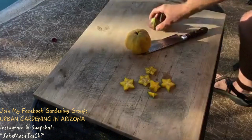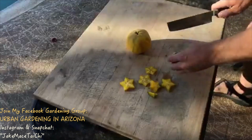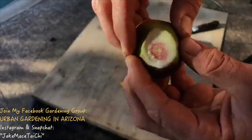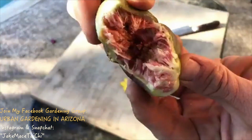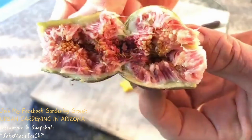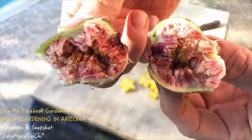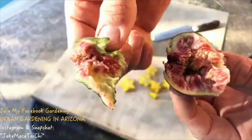And this is a fig from my brown turkey fig tree over there. And let's open it up and see how it looks on the inside. That looks pretty good. Even though it's winter time, my figs are still producing. I just eat the whole thing like that.